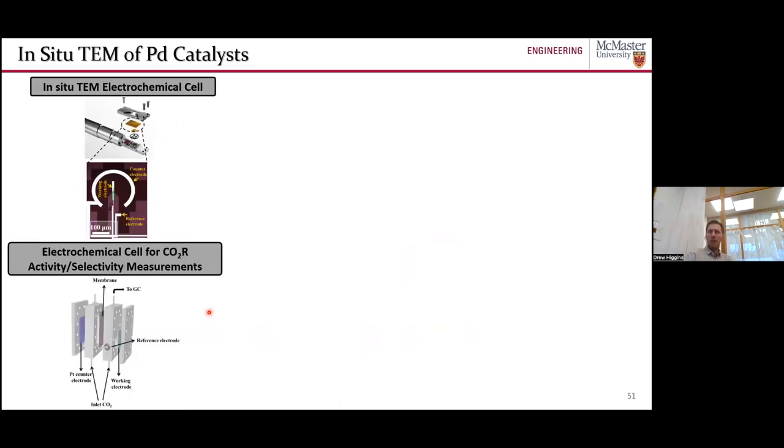But we also wanted to be able to correlate the structures and properties that we see by in situ TEM with the actual activity and selectivity of these catalysts. So we also prepared these large format, 6 cm² electrodes. We put them into an actual reactor we use in our lab for measuring activity and selectivity. We feed CO2 in, we run our electrochemical reaction.